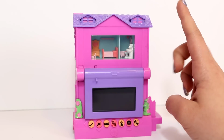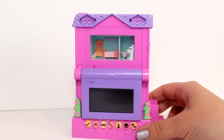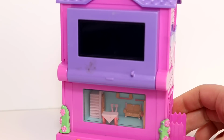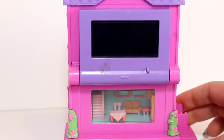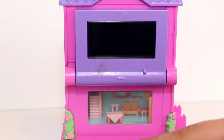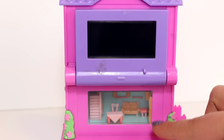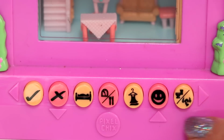Last but not least, because I almost forgot about this, this was $3 and this is a Pixel Chick. This actually used to be one of my favorite toys when I was little. So if you don't know what a Pixel Chick is, it's kind of similar to a Tamagotchi. Basically, this little girl appears and you can have her do different things. You can dress her up, you can have her watch TV, eat a sandwich, which was my favorite thing to have her do, actually. And you can see kind of all of the things you can do with these buttons.